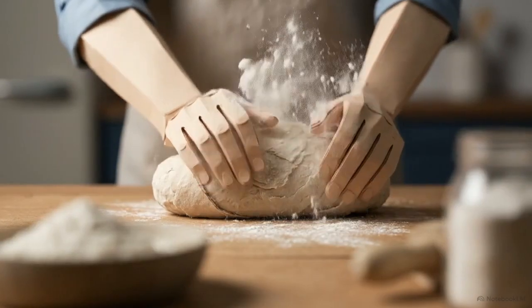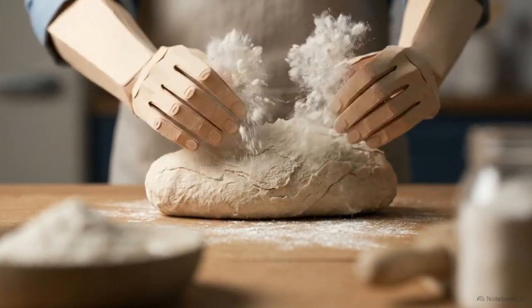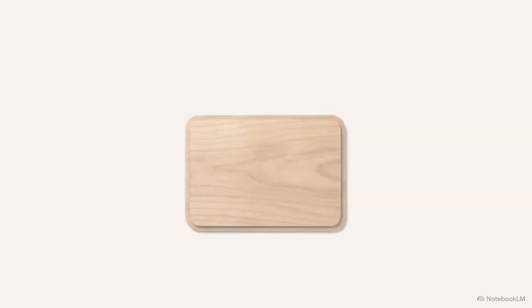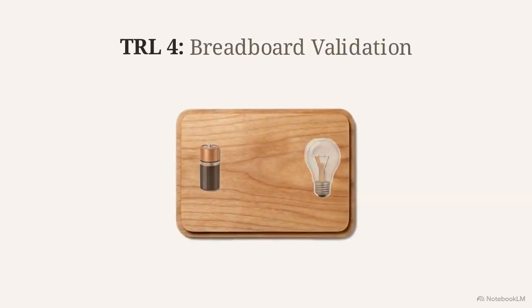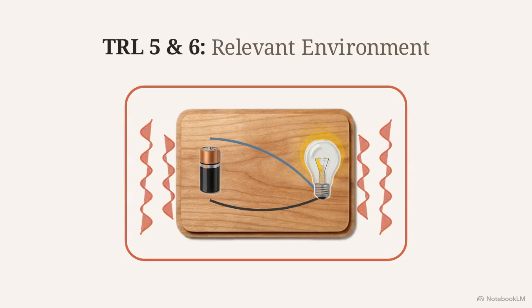Once the math holds up, we enter the kitchen phase. The experiment becomes physical as you mix those ingredients and bake your first test batch. Level 4 is a breadboard validation. Early inventors earned that name by literally pinning wires and bulbs to wooden breadboards to create rough prototypes. Levels 5 and 6 move the test into a relevant environment, like seeing if a recipe survives the oven.